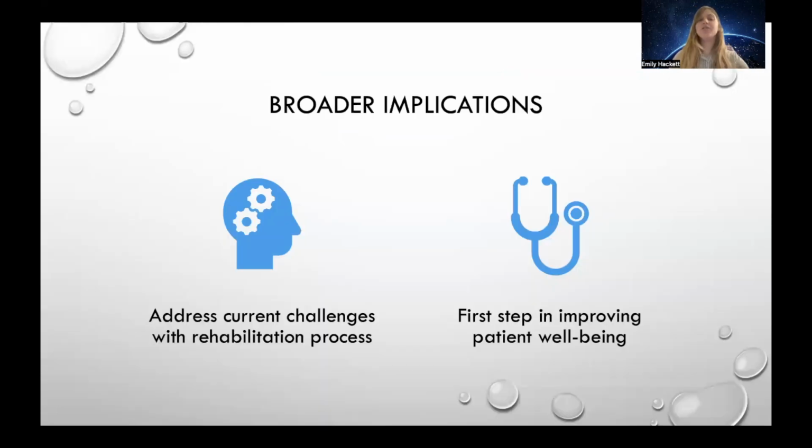The broader implication of this project is that it addresses the current challenges that are being faced in the rehabilitation process. The rehabilitation process is the most overlooked part of the healing journey for a patient. When thinking of better ways to help amputees, the majority of the community looks at either better surgical techniques or better prosthetics to help them in their day-to-day life. What isn't being addressed enough is the healing process and how to improve the rehabilitation.